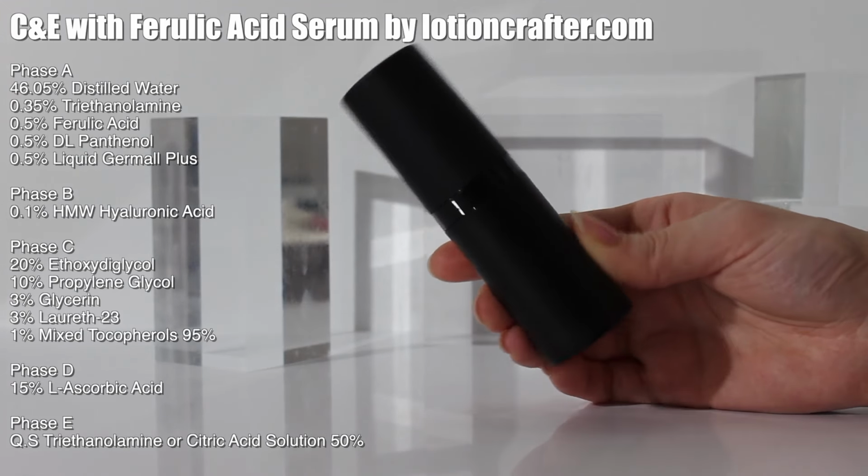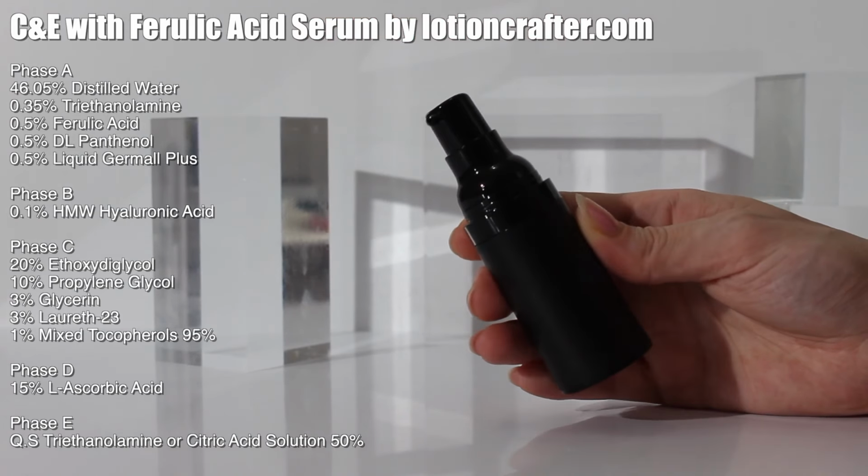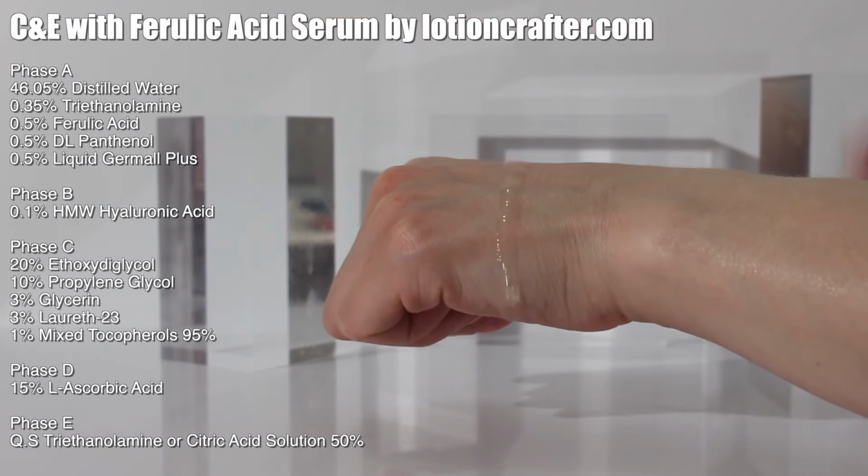One last formula. This one is a water-based vitamin C serum. So if you're looking for that, here it is. I did change the formula just a tad.